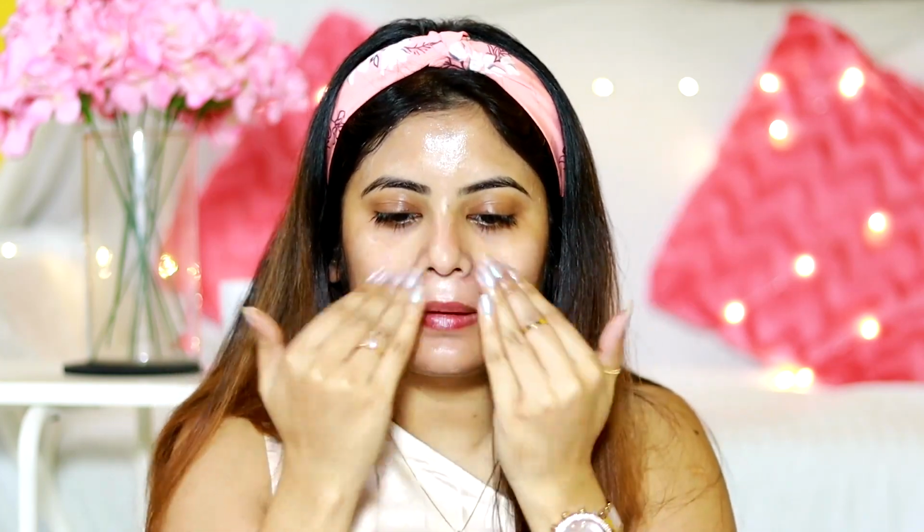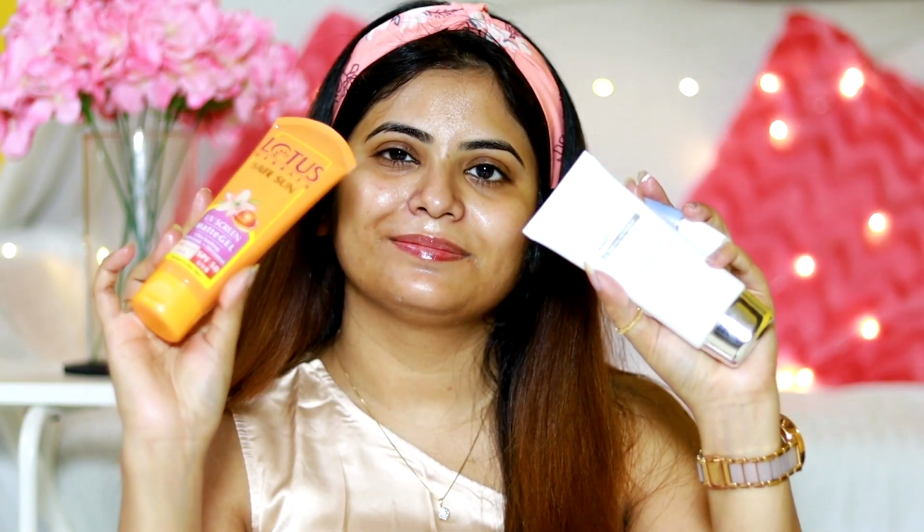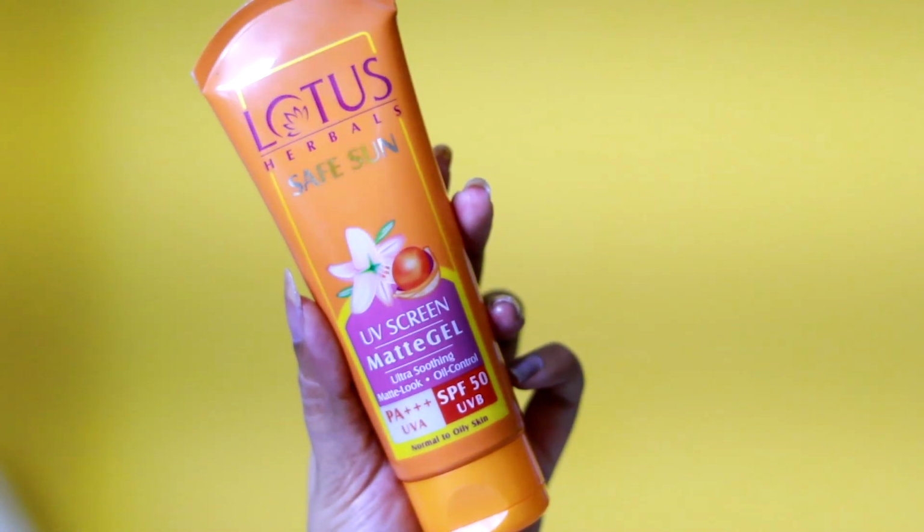Especially since it's summer, I do not always use foundation whenever I go out. So this makeup look is without foundation, without contour and without highlighter. If you guys are stepping out in these summer days, please don't forget to use sunscreens. I have a few sunscreen recommendations for you in case you want to try out.